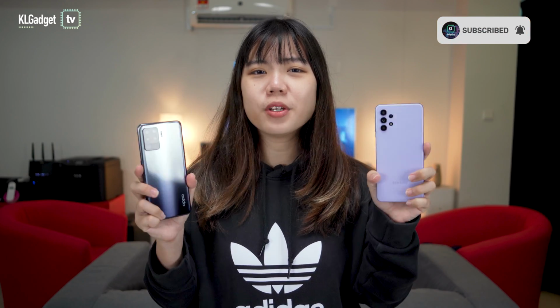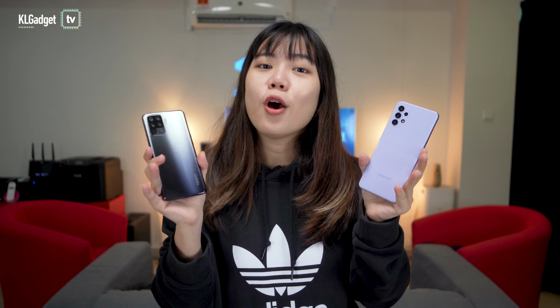This time is two mid-ranges from OPPO and Samsung. They're the best competitors in the market right now. So this is the OPPO Reno5 F and this is the Samsung Galaxy A32 5G. While both are priced similarly, they do have their differences. Which is better? Let's find out.